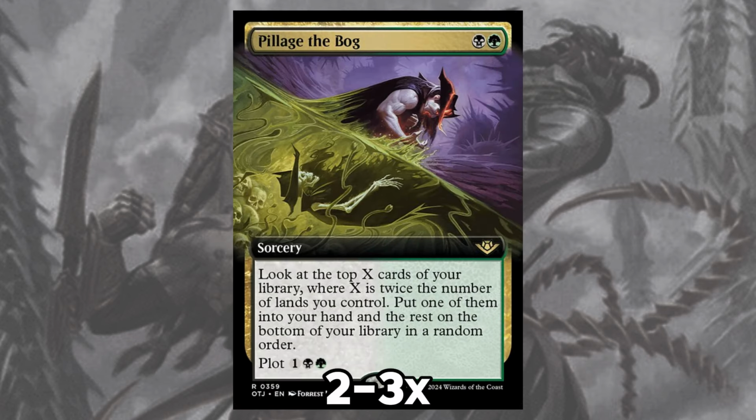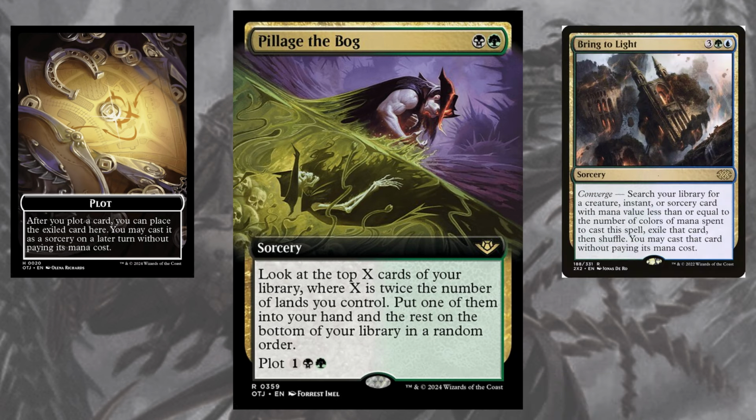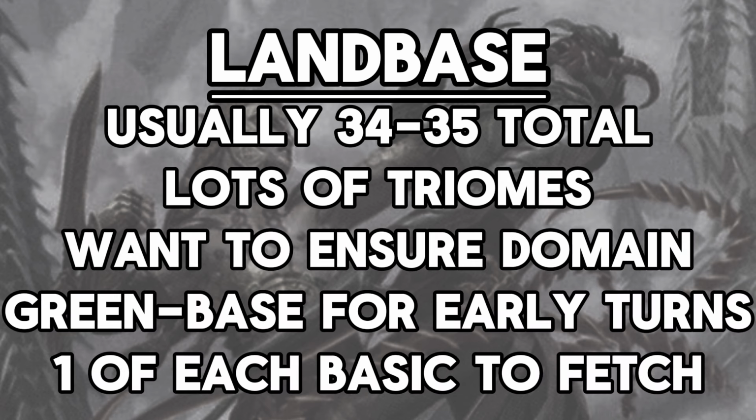The last card to mention, and probably one of the best additions to the Niv-to-Light deck recently, is the Outlaws of Thunder Junction sorcery, Pillage the Bog. A Golgari spell that lets you look at the top X cards of your library, where X is twice the number of lands you control, it can dig deep quickly. The addition of plot to the card means you can always just stash it away for a later rebuy or keep it safe from discard effects. You can also use it to find your Bring to Light or Niv-Mizzet easily on turn 4 or 5 thanks to plot, digging 8 to 10 cards deep for 0 mana, and then follow it up with your 5-mana namesake card.